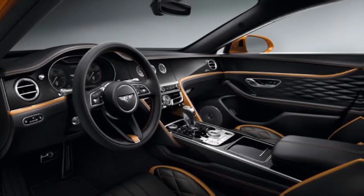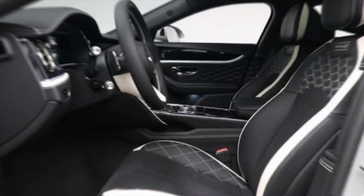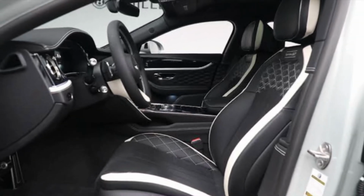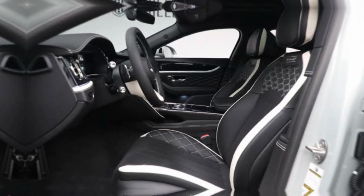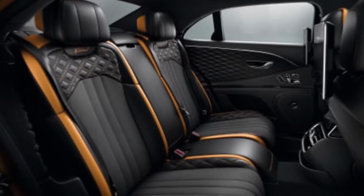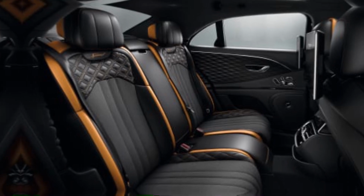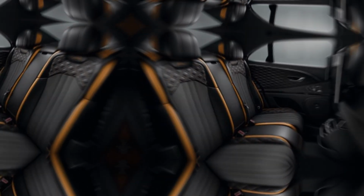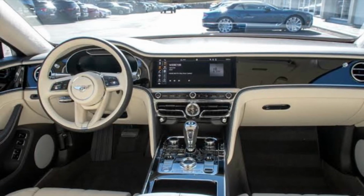Interior: inside, the Flying Spur is a haven of handcrafted luxury. The finest leathers, hand-stitched with meticulous precision, caress every surface. Wood veneers, chosen for their unique grain and character, warm the ambience. Technology seamlessly integrates, hidden behind rotating Bentley emblems for a touch of magic. Imagine sinking into the optional rear bucket seats, enjoying a massage while admiring the starlight headliner. Pure bliss.